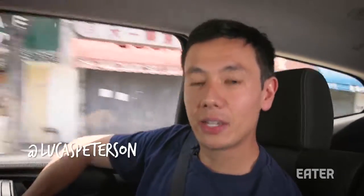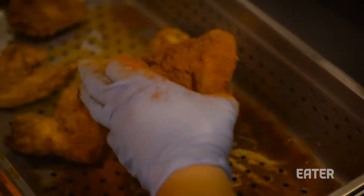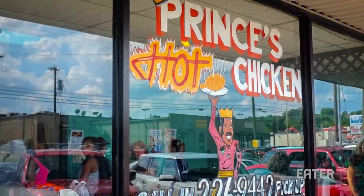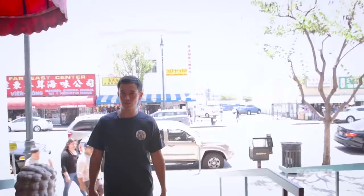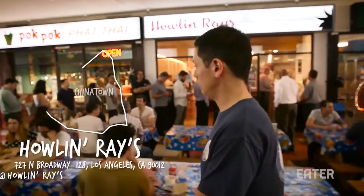We are on our way to sample one of the hottest culinary, I don't want to say fads or trends, I just want to say that it's something that has recently become quite popular the past few years, and that's Nashville hot chicken. Nashville hot chicken is a very particular kind of spice blend that most people say originated with Prince's Hot Chicken in Nashville, Tennessee. And we're gonna find this Nashville hot chicken in a place you might not expect, a Chinatown strip mall. That's where Chef Johnny Ray Zone, along with his wife Amanda, have opened a small storefront called Howlin' Ray's.